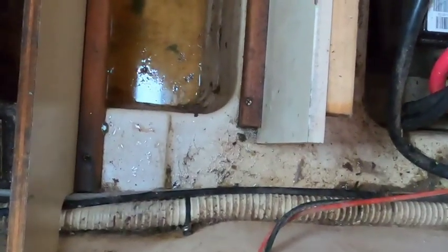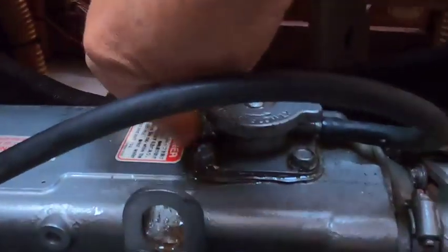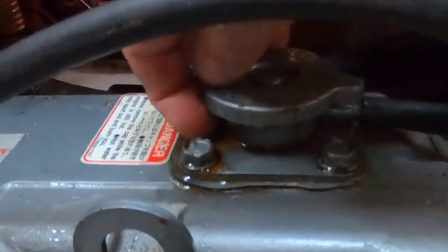So we've got a problem. As you can see, we've got water. This is an hour. The water, I poured pure antifreeze into there. This isn't pure antifreeze, and it is coming out of here, out of the radiator cap, so it's coming out under pressure.